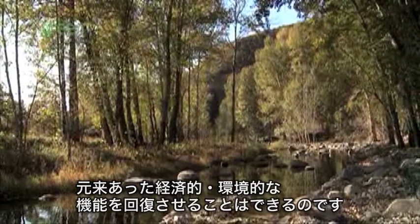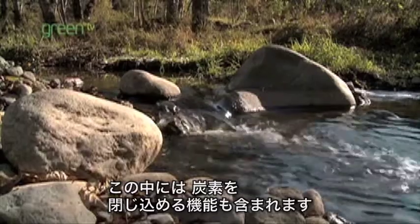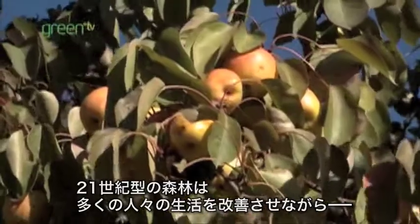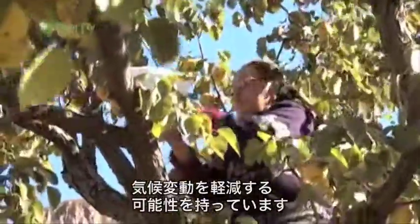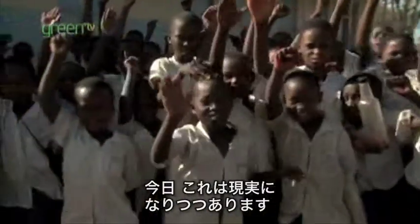functions it originally provided. And crucially, that includes locking up carbon. 21st century forests offer a huge potential to mitigate climate change while transforming the lives of millions of people around the world. Today, this potential is already becoming a reality.